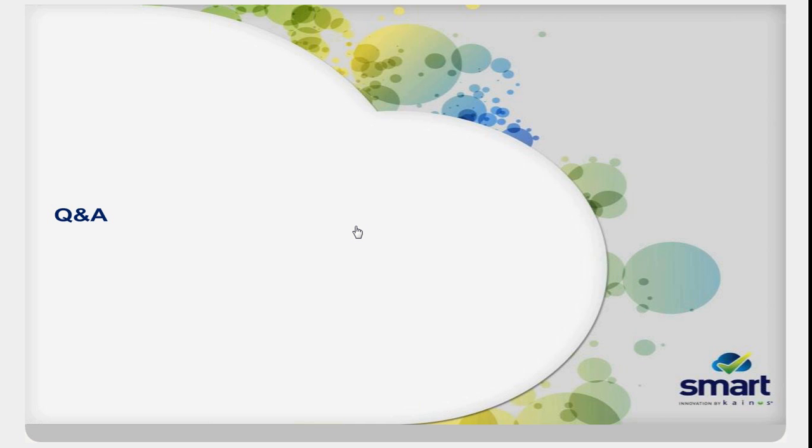So first one here is, how is Smart sold? Smart is sold using a software as a service model, so it's really analogous to how you purchase Workday itself. You sign up for a term of X years for the Smart service, and it's based on the number of employees in your Workday configuration.